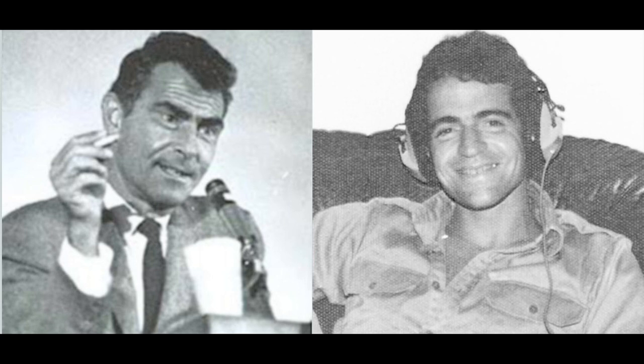The original score for Alexander Nevsky was written for the film by Sergei Prokofiev. The entire battle scene was choreographed by Eisenstein.